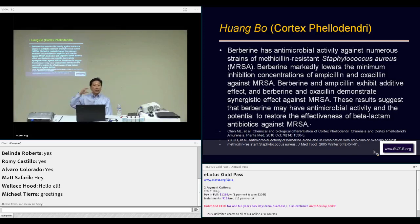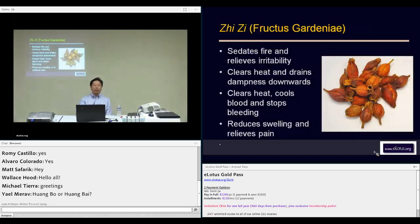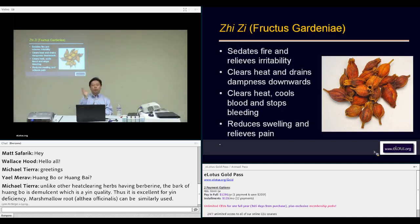Another way to look at these three herbs, and this is from a classic description, is that Huang Qin is most effective for upper jiao. Huang Lian coptis is most effective for middle jiao, and Huang Bai philodendron is most effective for lower jiao. Okay, so that's one way to remember, but by all means, it's not a complete description, because a lot of these herbs do treat problems in many other parts of the body.